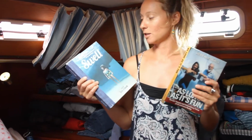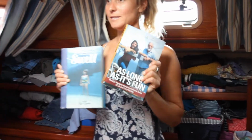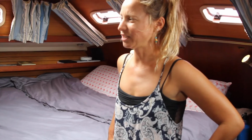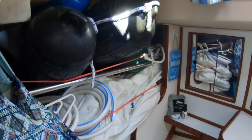We've got a couple of books that we're reading. Beef's taking a long time, not because it's not a great book, it is a fantastic book, but because he doesn't have time to read. And Lin and Larry Pardey, as long as it is fun. Also a good book. This isn't really presentable right now because our aft head is actually our storage place. Have a look at the bathtub.